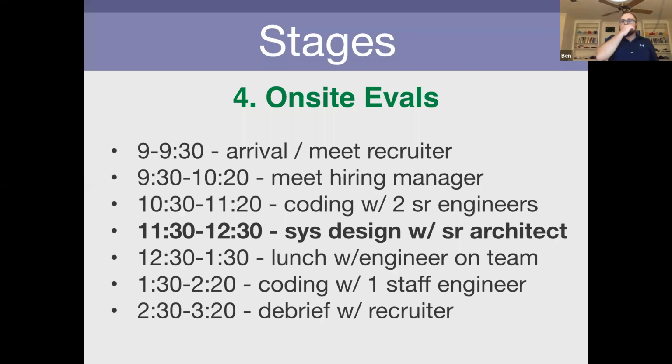All right, so on to the next interview, the system design. This is, in this case, with a senior architect. It could be with anyone, probably senior engineer and up. Be ready to discuss how you're thinking about designing a system, what the scaling concerns are, what the trade-offs are.